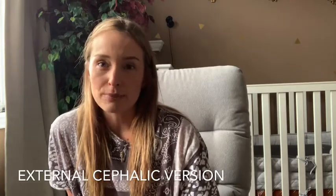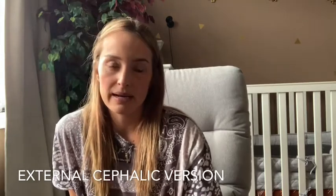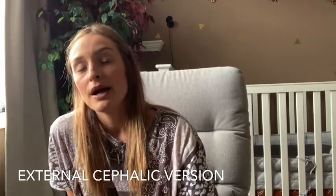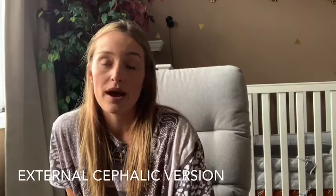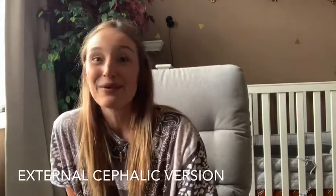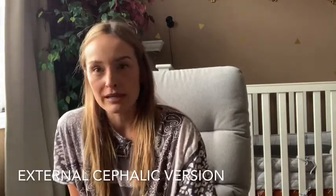So I definitely think the procedure is worth it. It's a little scary, it's a little intimidating, but if a vaginal birth is really important to you, and you want to avoid major abdominal surgery like a C-section, which in my case I did, I think it's worth giving it a go. Would I do it again? Probably. Right after it, I was like, hell no. It is extremely, extremely painful.